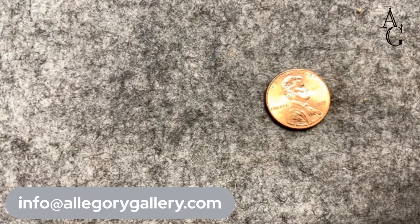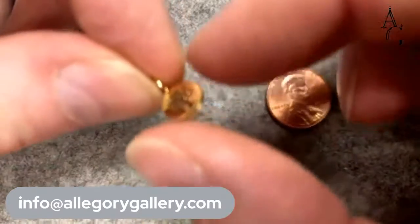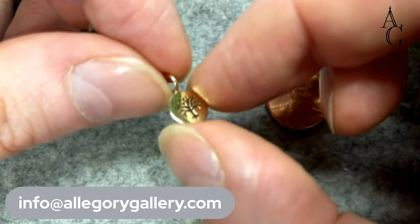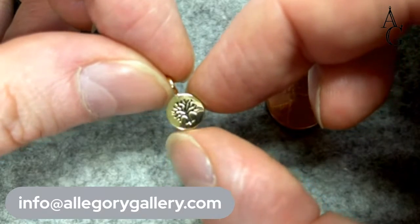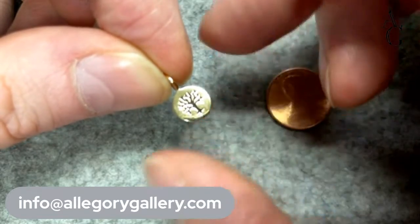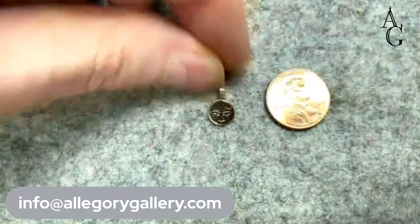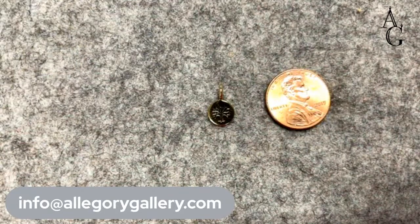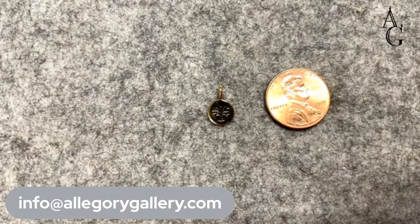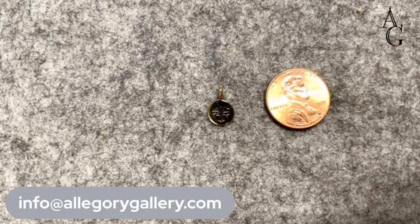Next up, we have this bronze tree charm. Trying to get it there. So we have overhead light here, so it's hard sometimes to get these to show without too much reflection. But these are beautiful little bronze tree charms. And these are $4.50, just like the small Lotus charms were.